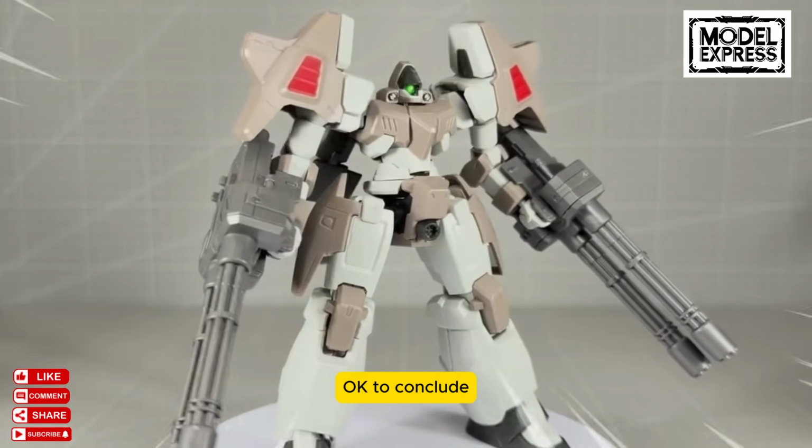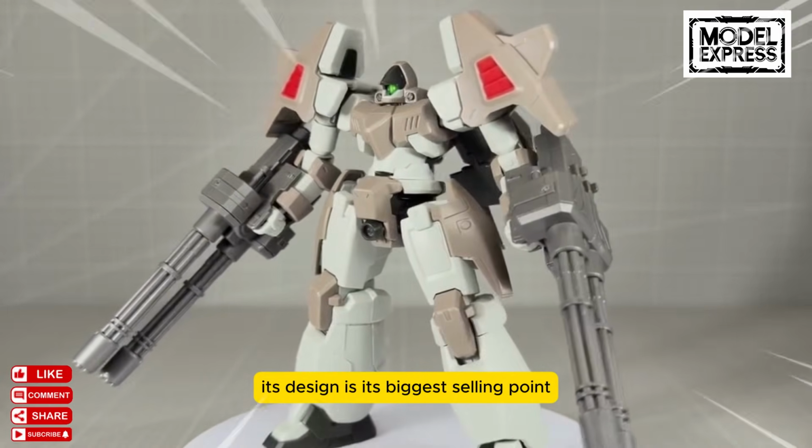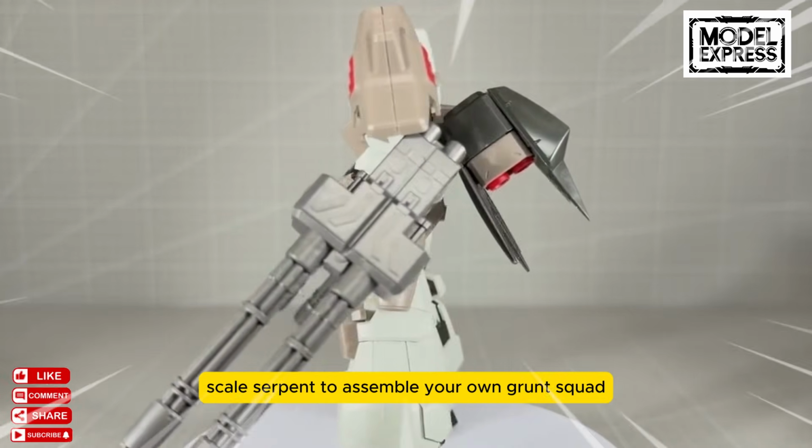Okay, to conclude, as a mobile suit that many have longed for, its design is its biggest selling point. Would you choose to buy this HG scale Serpent to assemble your own grunt squad?